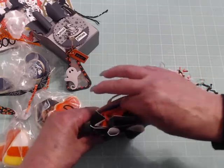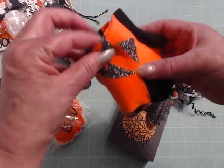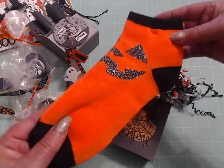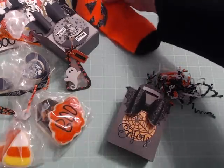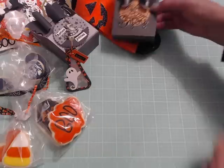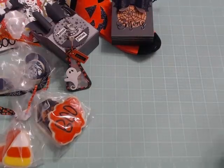Oh, cute. She got me some socks for Halloween. I always try to buy some, and I haven't yet. And how cute. Thank you so much, Erica. How cute those are. So I got some Halloween socks now. I don't have to go look for any. Really cute. Thank you. And then there is, oh boy, there's more stuff in here.